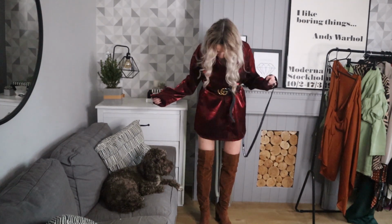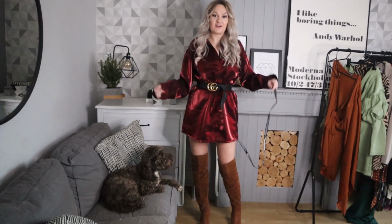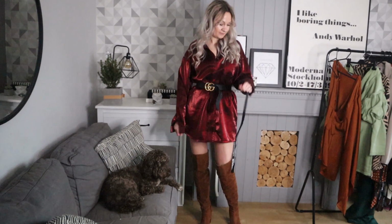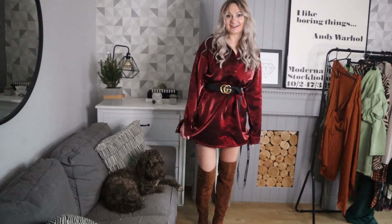But I think it works quite well. I do really like them. I'm a big fan of this look. I actually think I'm going to keep this. Not sure what else I've got to wear it for, but it's too nice to send back.